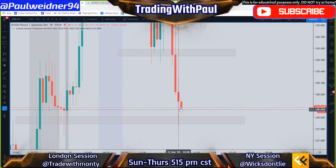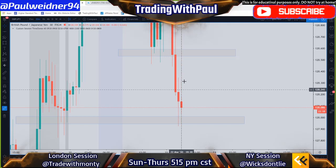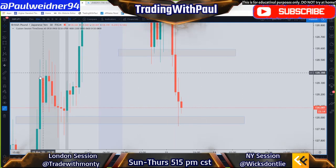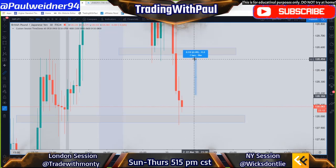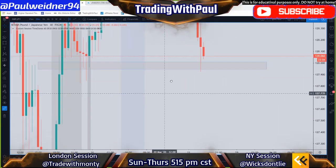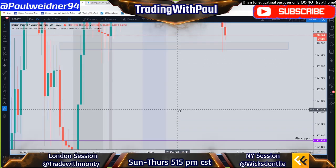Yeah, so if this 30 minute bounces off of here, closes bullish, I think we're going to get a nice move to the upside, at least to go retest this level. But, I mean, we got 34 pips. We got plenty of room to scalp a nice trade out. What if we come down? We got plenty of room to come down too. Actually, we got way more room to come down than go up.